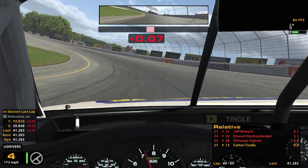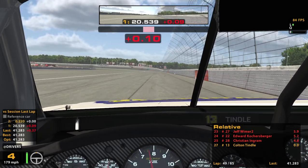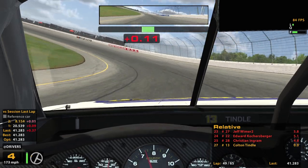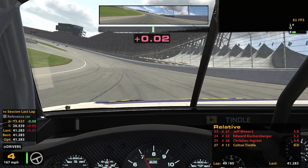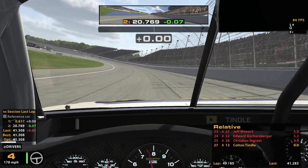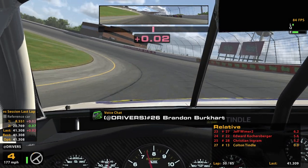41.3. Well, this didn't go well. Not all races do. Sometimes you get body slammed into the wall. Sometimes you give about two car lengths of space on the straightaway and they still find a way to come down and hit you. Or find you down there. I mean, I was on this lane, kind of straddling a little bit. I mean, it was on the back stretch it happened, but it's the same concept. Come the fuck on, dude.